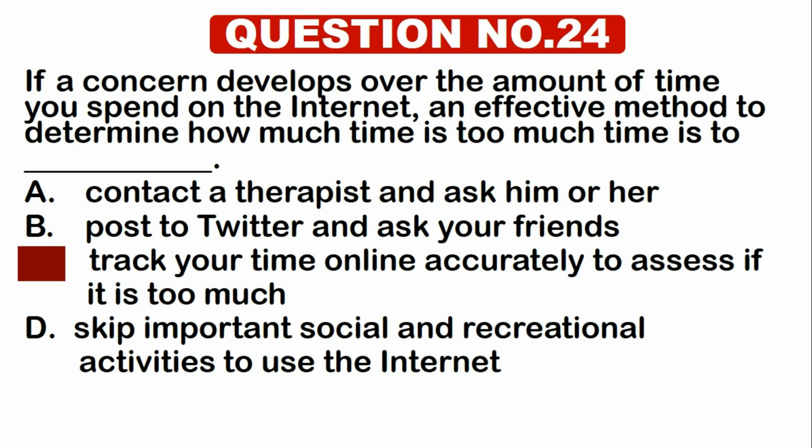The question says effective method to determine how much time is too much time. So the most effective is to track your time online accurately. It means you have to record, you have to have data, and this will help you assess if it's too much. This way is more scientific.